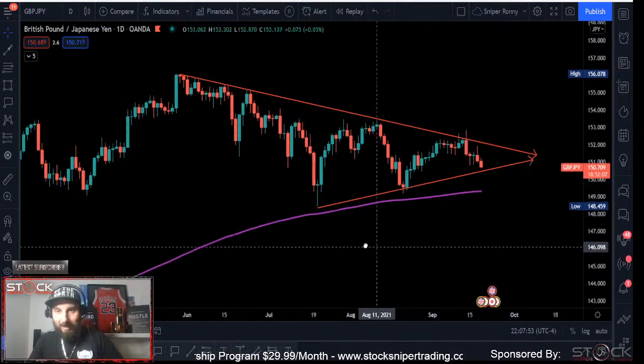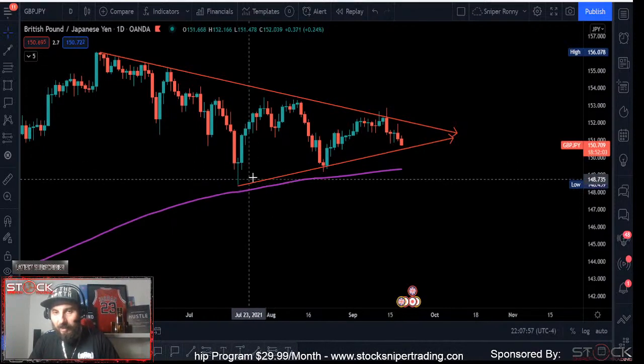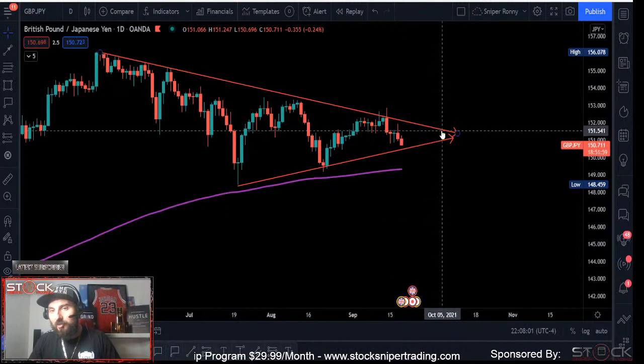You got to see the things that are happening here, okay? So you see now from the bottom, we are starting to make some higher lows, higher low, and again, this might be a higher low. So this is like a symmetrical triangle.